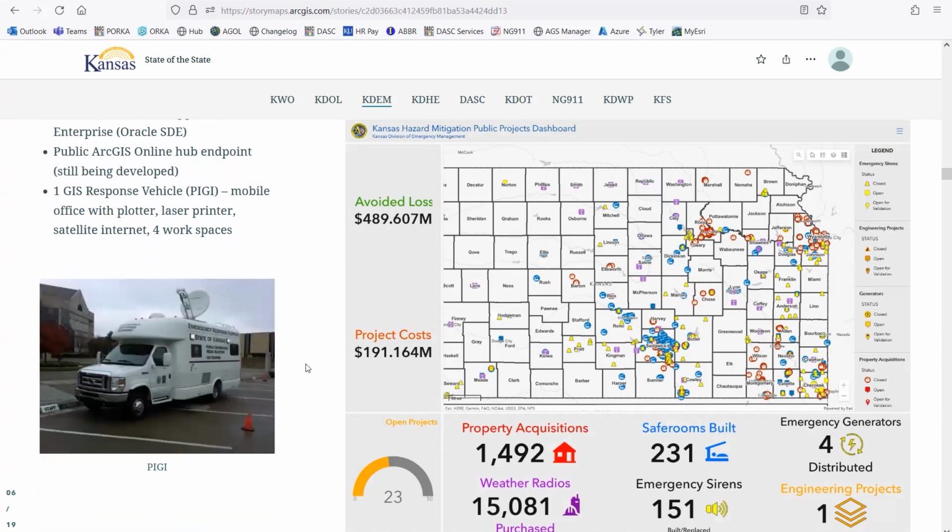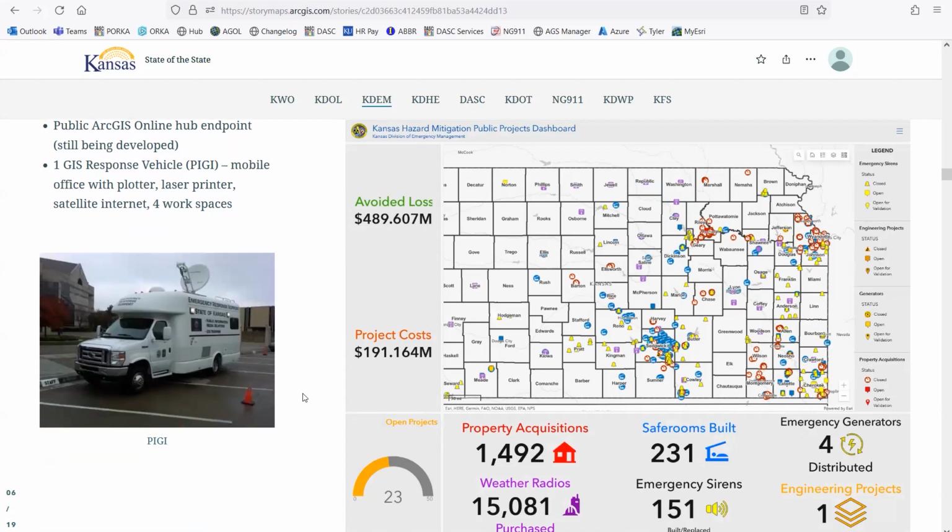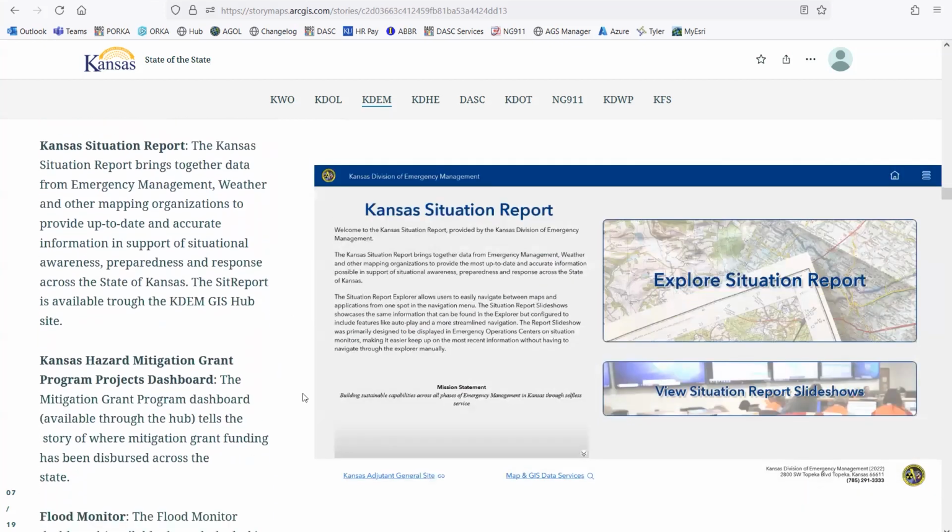Some of their projects that they've got going on, I know there's the Kansas Situation Report. And so a huge shout out to KDEM for this. They actually won Esri's Special Achievement in GIS Award for this report last year. So it's a really cool piece if you have time to check it out. It brings together a bunch of different data from other agencies, especially when it comes to emergency management and weather, and it provides up-to-date and accurate information for situational awareness, preparedness, and response across Kansas. So it is available through their GIS hub site.